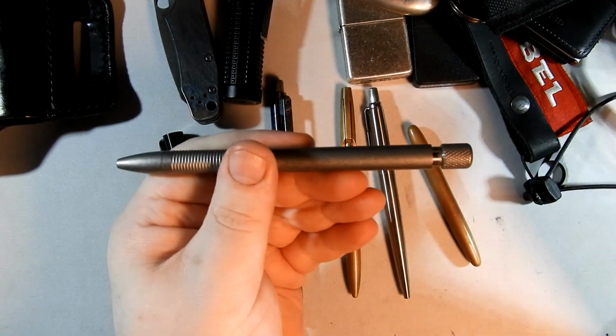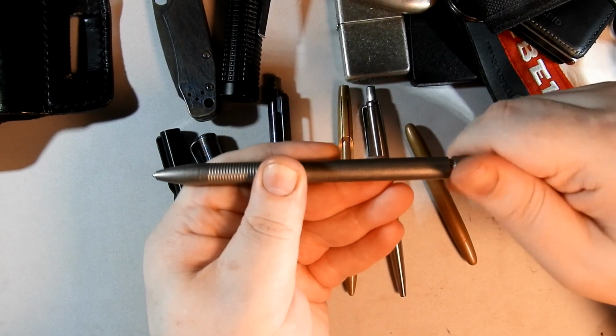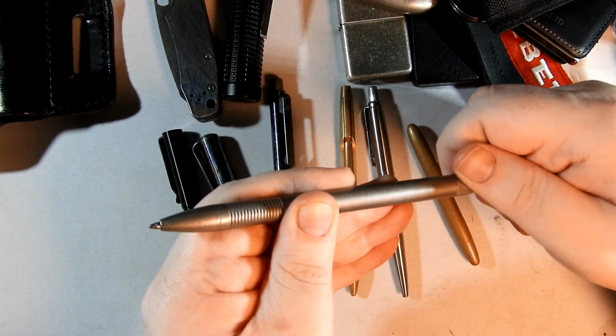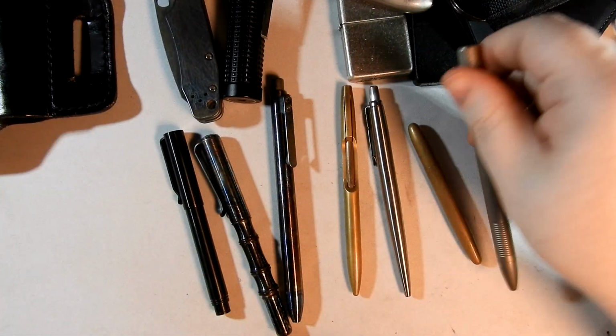This is the CountyComm Flight Suit pen. This is my new favorite. No clip. And how it works is you twist this, and the refill comes out. You unscrew it, refill goes back in. Schmidt Easy Flow 9000 in there.